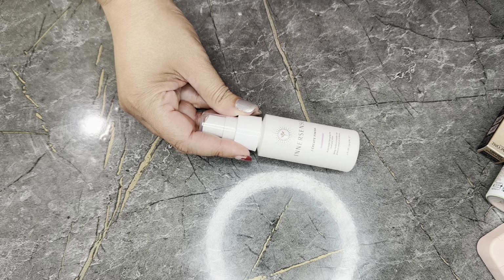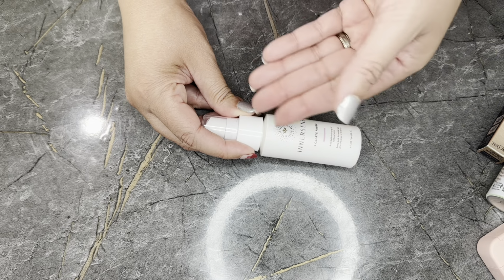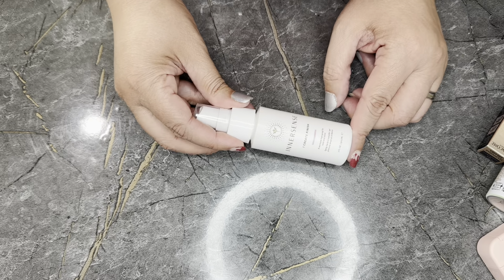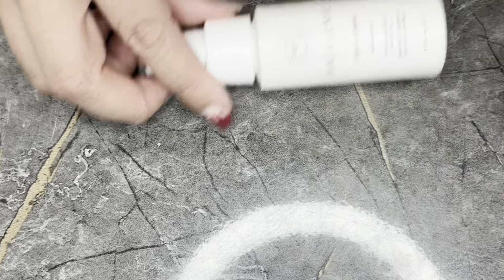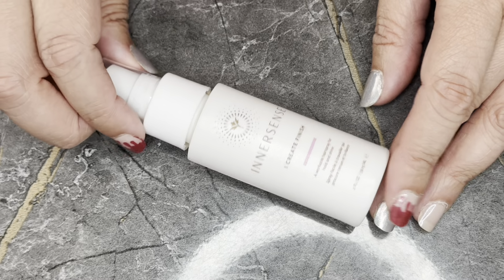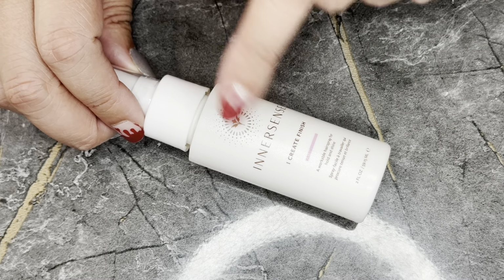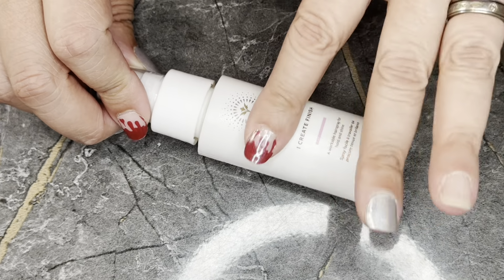But this is from Innersense. This is the I Create Finish. This is a hairspray. This is a 2 fluid ounce bottle. Oh, I forgot to get up close and personal. There we go, 2 ounces. Ulta does not sell it in this size, but the brand does, and the brand sells it for $10. Hopefully the brand one isn't sticky.